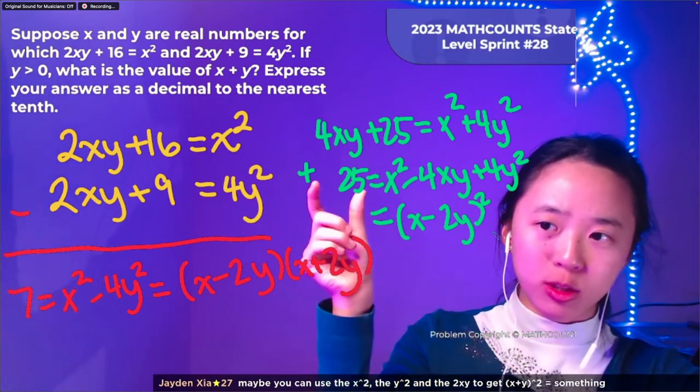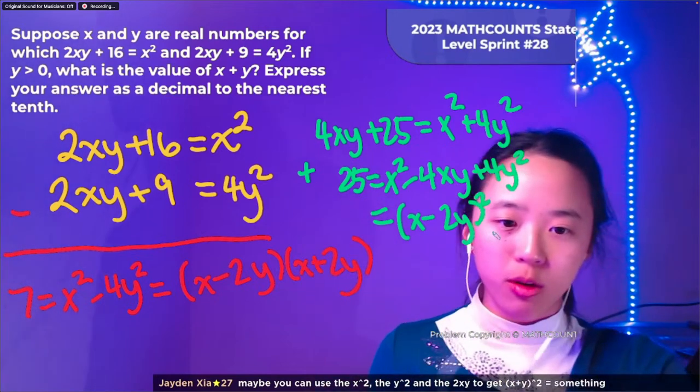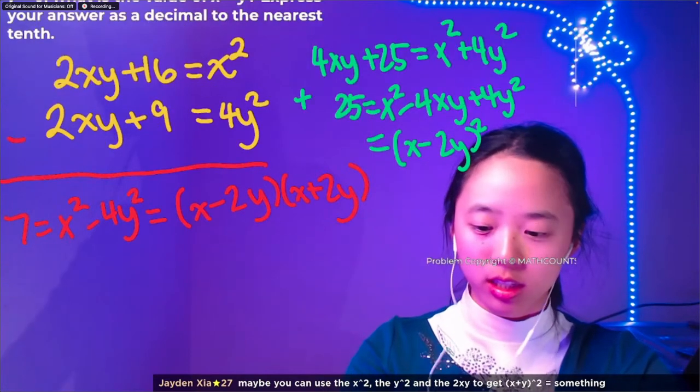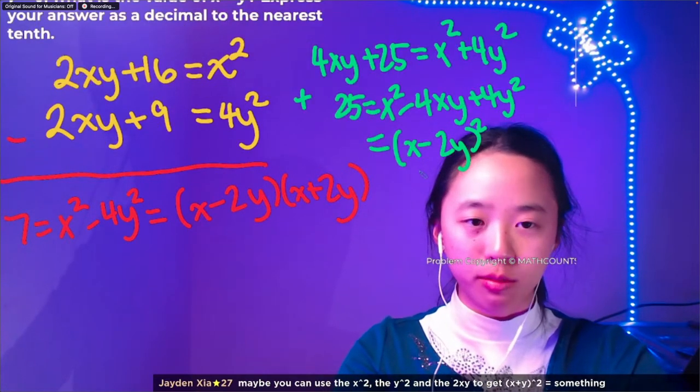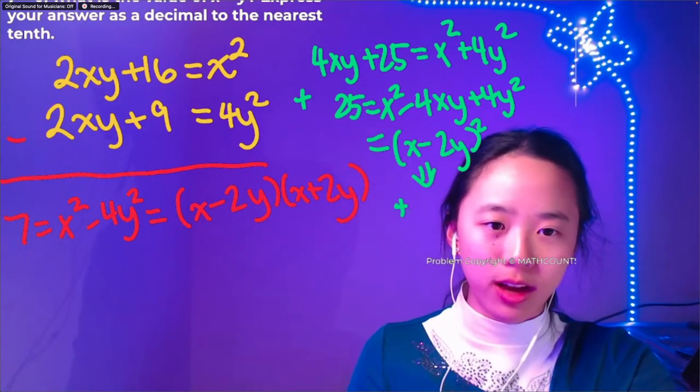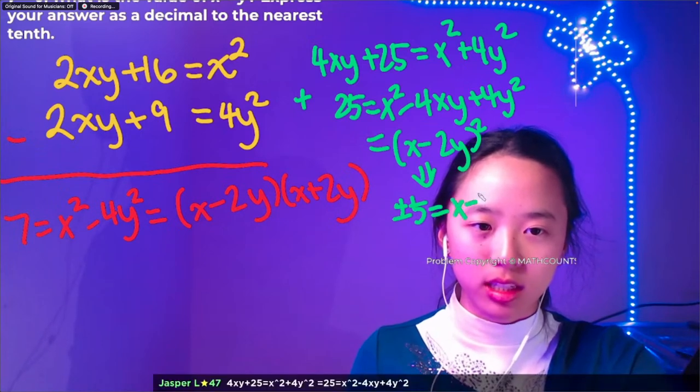And that's very nice because 25 is also a square, which means that I'm going to scroll down to it so you guys can't see the question anymore. So ask me if you need a reminder of what it is, by the way. Anyway, so that means that plus minus 5 is equal to x minus 2y.